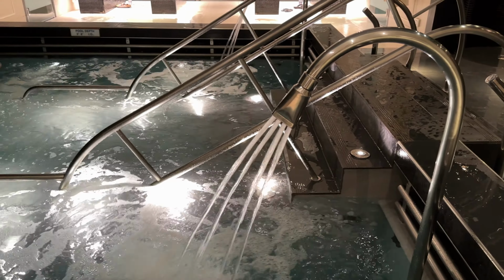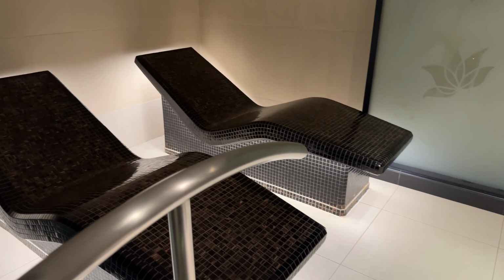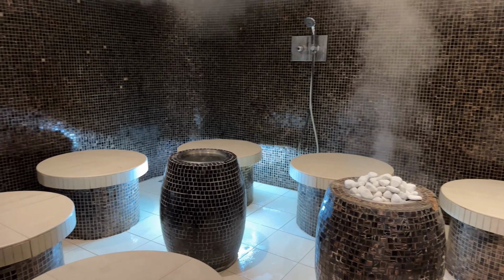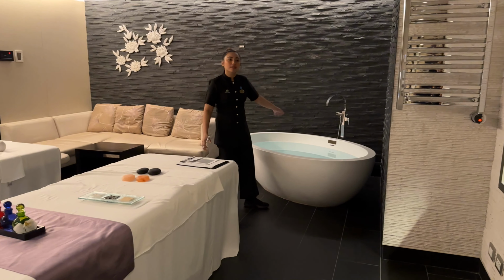Around that pool you'll find a selection of heated stone beds, water beds and sensory showers, as well as the hammam, which is a Turkish-style steam bath, the caldarium, a Roman-style steam room, and the laconium, which is a dry chamber and perfect for detoxing.